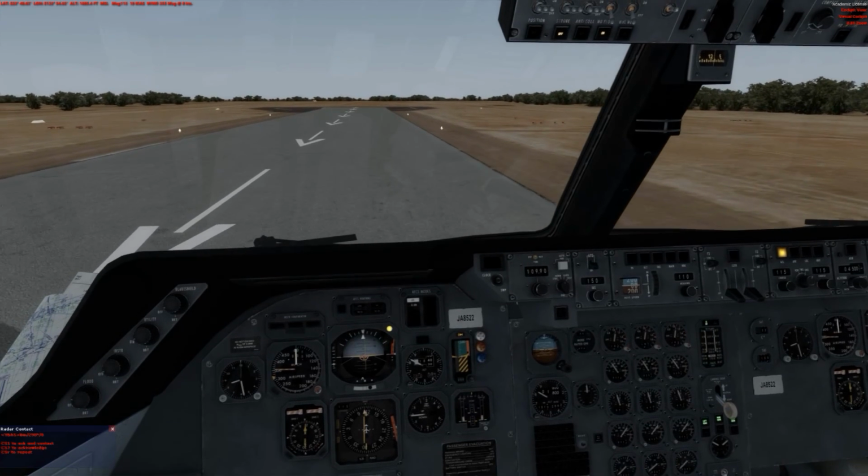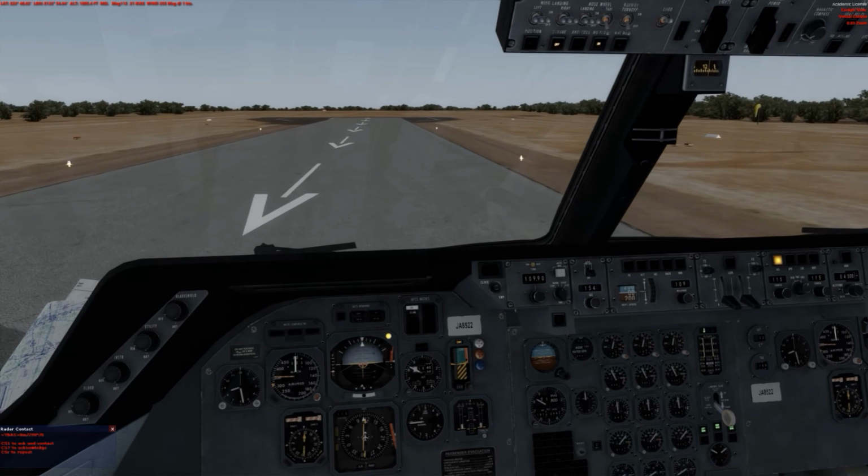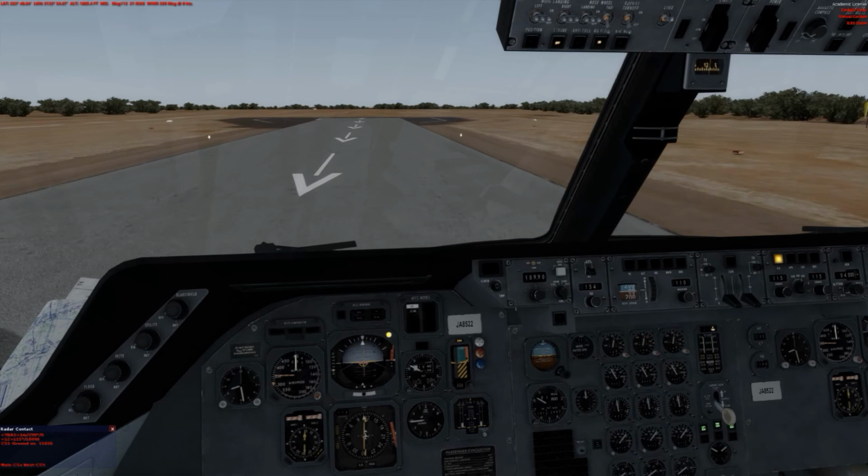This is no time for petty fiddling. Real professionals don't do that sort of thing on takeoff. Flaps coming up. Yep, unfortunately we're not taking off.